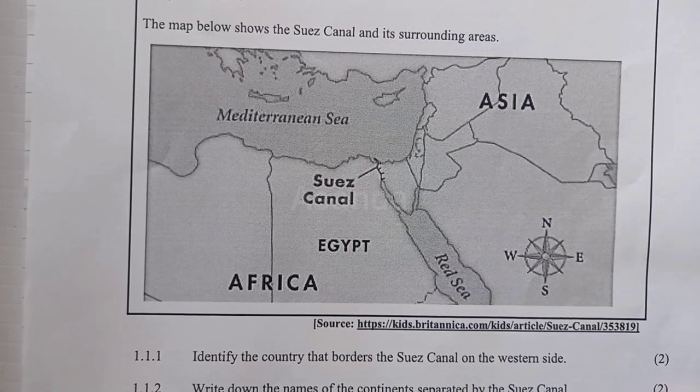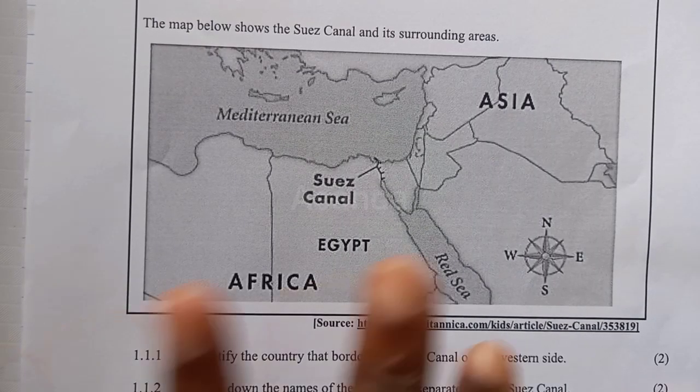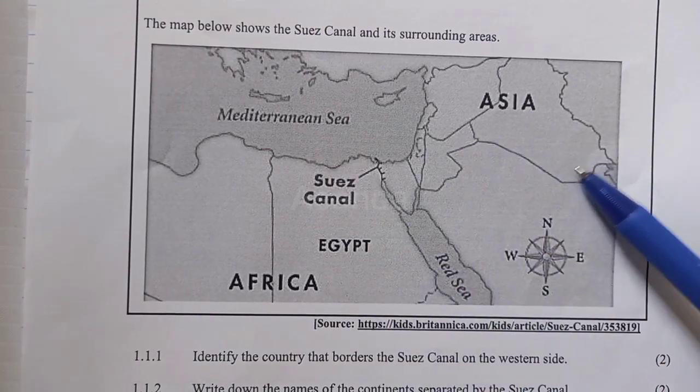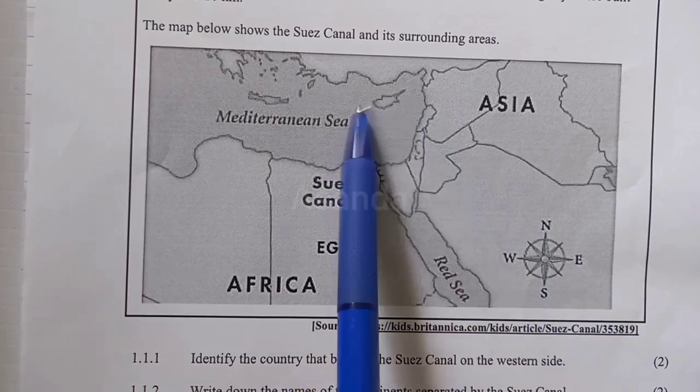To remind you, there are three important things that you look for first before you study the map. You look for your north, and we have it here. You look for the scale. We do not have the scale. You look for keys. We do not have keys. And then we're just going to look.